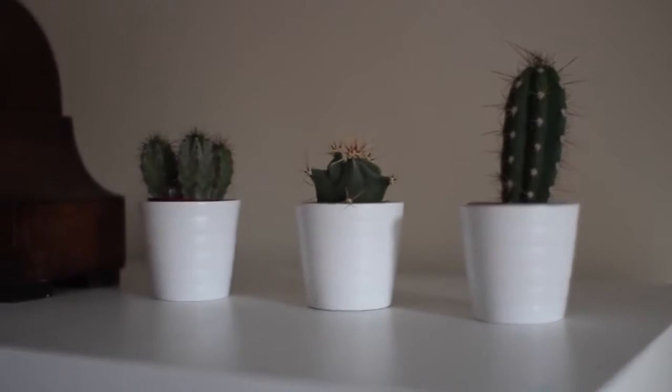I do think they need a bit of a water because they are looking ever so slightly dead, but I really liked the non-faffiness of them, the fact that you can just leave them for quite a while without watering and they won't completely flake out on you, and they just do look quite cool. They're like a very low maintenance plant that adds a bit of greenery to the space.